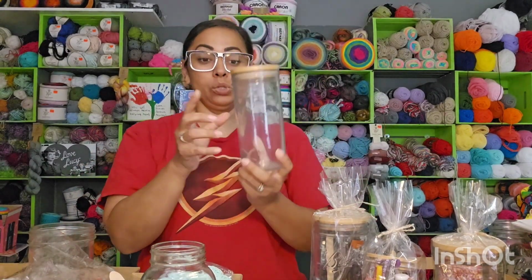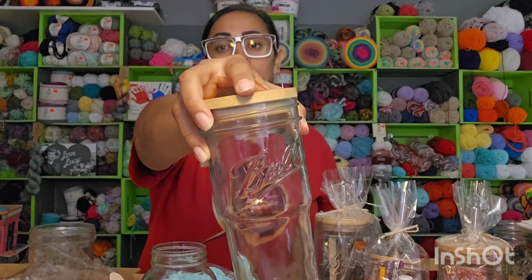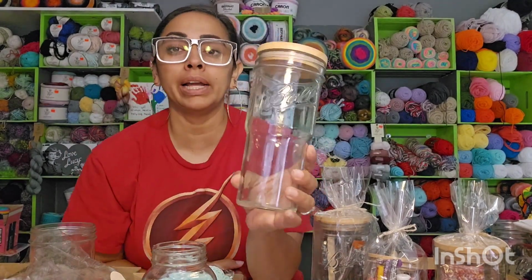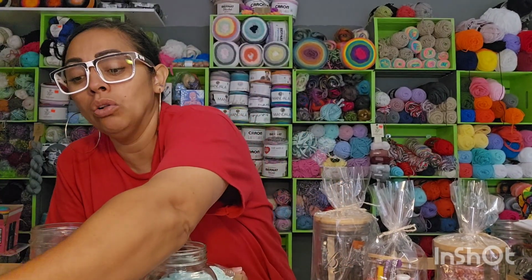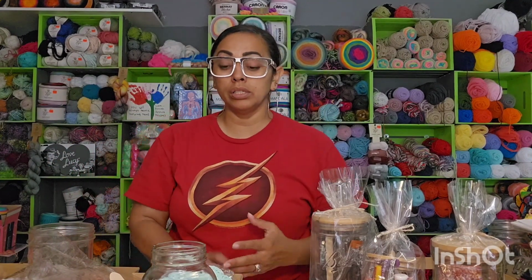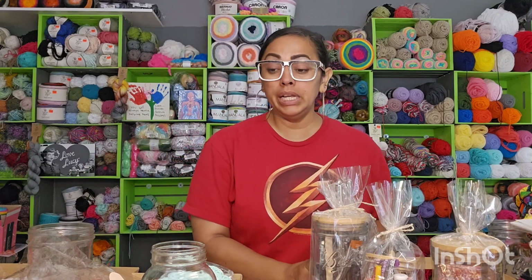I dumped this one. I only had 2 left of those. And I purchased these ones. I like it. It looks more like a travel coffee cup, but in glass form. And it has the ball mason jar on there. I get all of my mason jars with the bamboo lids and the metal straws on Amazon, and I will link those down below. Next up is my teacups.